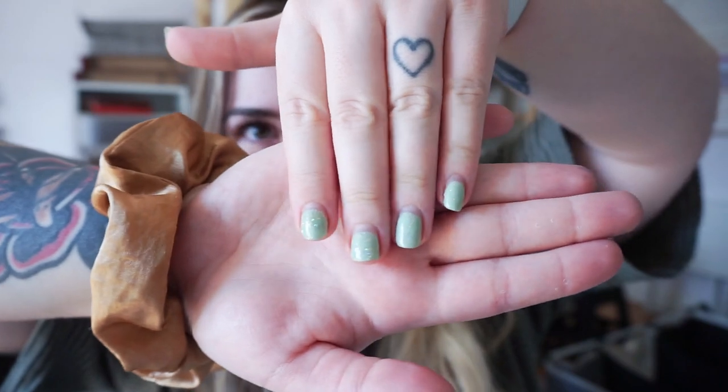I have no idea what I want to get done. I have the grown out glittery green at the minute, which was really nice, but you can see they need changing. So yeah, I'm about to go nip and do that now.